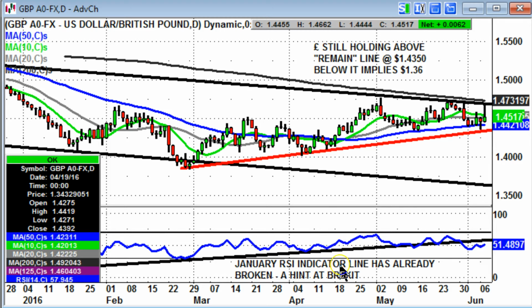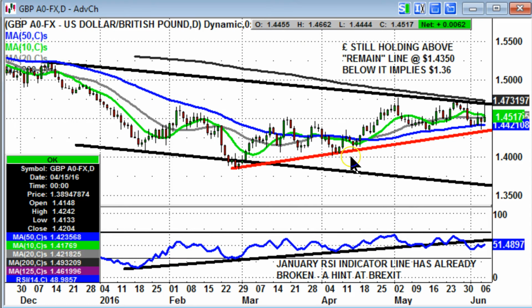The only point, as I've said here at the moment, below in the RSI window, is that this line from January has broken, and that could be a leading indicator of a breakdown. But still, early days yet as far as any anticipation of a breakdown for cable.